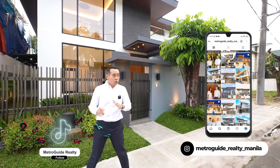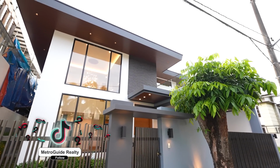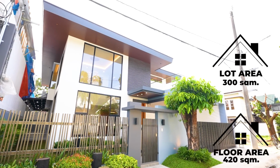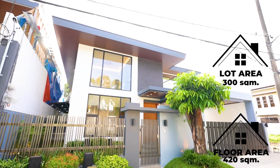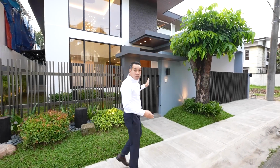The first thing that I noticed is how clean the lines are for this house. Just one look at the facade, the contrast of those stone tiles with the white color of the facade, with the dark color of the roofing. It has such an impactful feel. And let's head on in through the pedestrian gate.